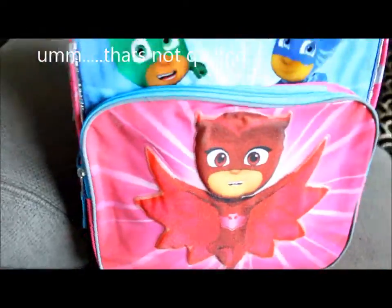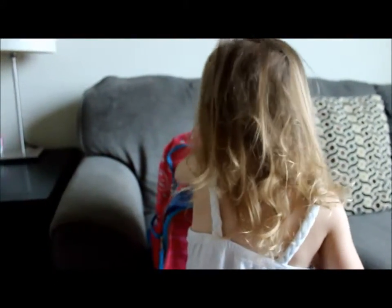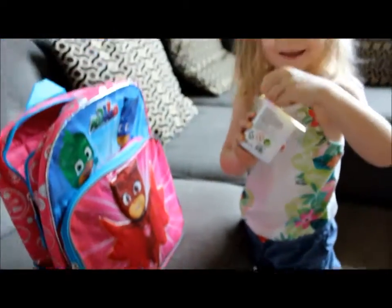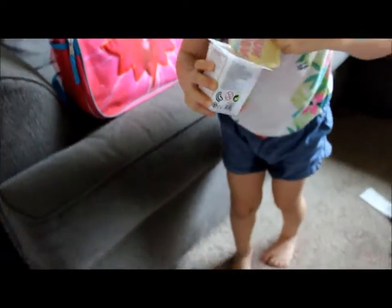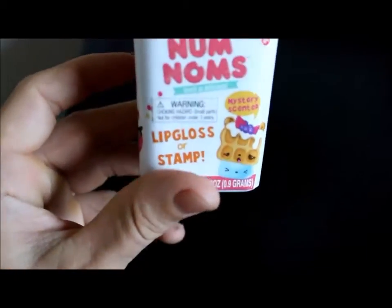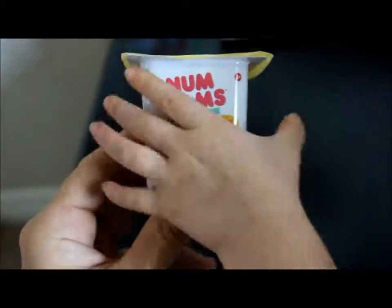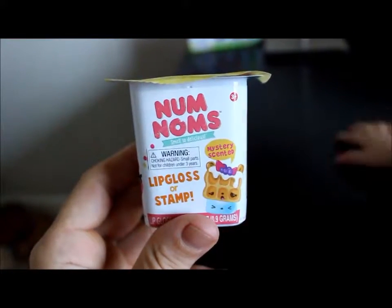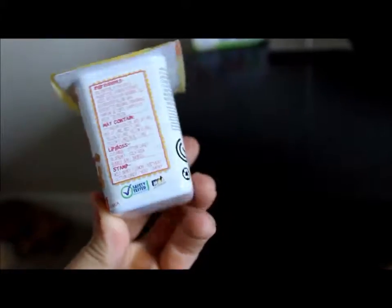Oh my god, what's in here? We have a bag full of surprises. Why don't you pull one of those out, baby? Which one do you want to open the most? Is that food? It says, smells so delicious, series 2 of Num Noms. Lip gloss or a stamp? Hold on, baby. I know you're excited. Let's show all of your Buggies out there. They really want to see this. Mystery scented, okay? Pretty cool. So let's go ahead and open it up.